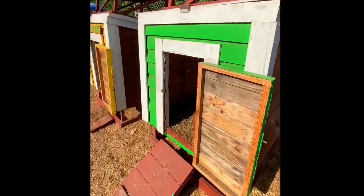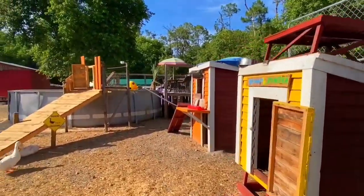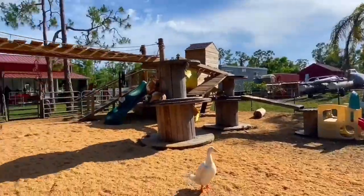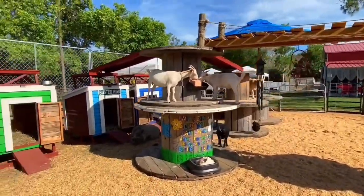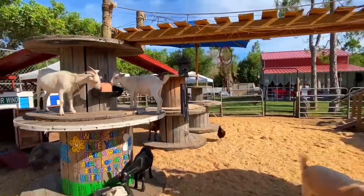And so all of these rainbow buildings right here are all the different goat houses for each of the goats. So we also keep these salt block holders attached all around the playground so that the goats can get their salt and protein throughout the day that they need.